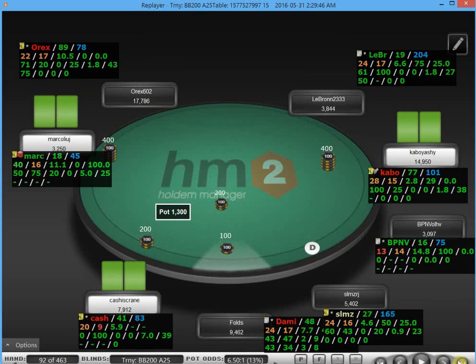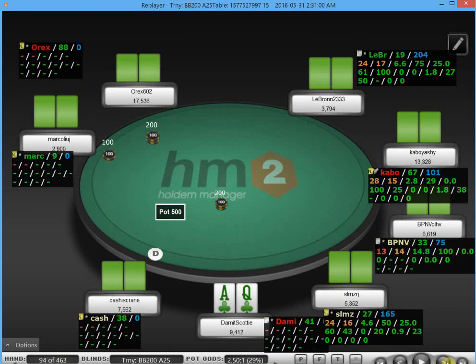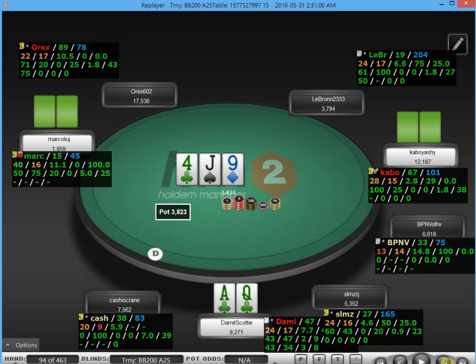Jack 3 suited, I'm pretty sure we just fold. 8-7 offsuit. Ace queen suited, that looks like a play. Okay, so I go for a 3-bet. Get a call. Get another call. And I like to just check back here because we have a decent enough value hand anyway. Last thing I'd want to do is bet and get check-raised or check-shoved on by Cabo over here, because we have enough equity to continue with.